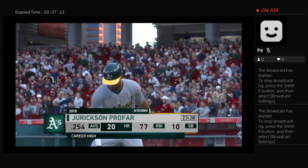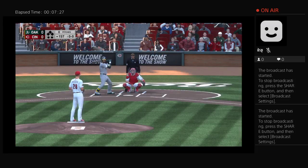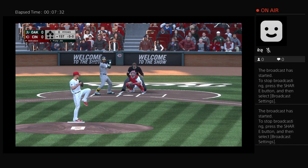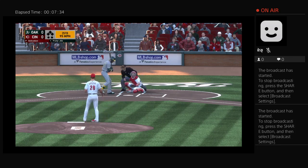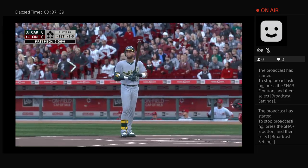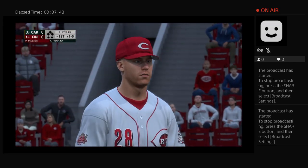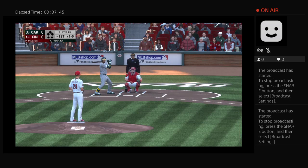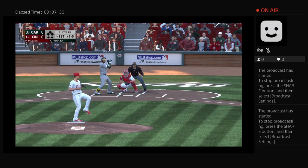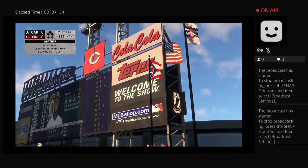Leading off into the box now, Oakland, Jurickson Profar. He'll get us started in this one under the lights. Profar. First pitch on its way. And we are underway tonight from the Queen City as the first pitch is taken for ball one. First pitch, 7 o'clock. 1-0 pitch on the way. Fastball catches the black there for a called strike.